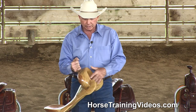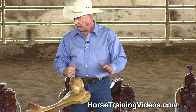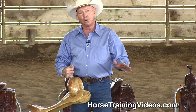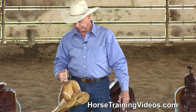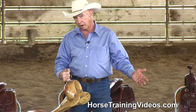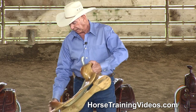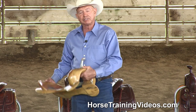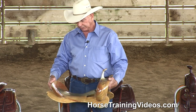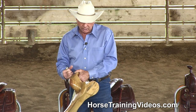This tree is fiberglass covered. Some trees are covered with rawhide. I don't prefer one over the other. The rawhide tree may be a little stronger, but it's also gonna weigh a lot more. And I think the weight of the saddle is a factor. I don't want a real heavy saddle. I want a saddle that I can lift up on the horse's back without killing myself. But anyway, that's the basic tree design.